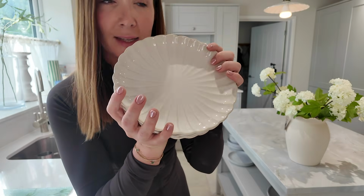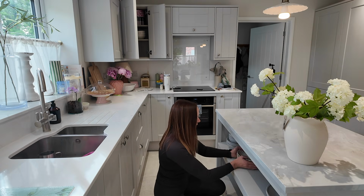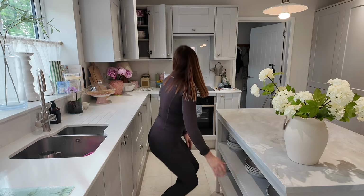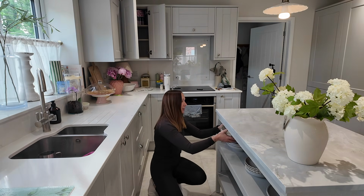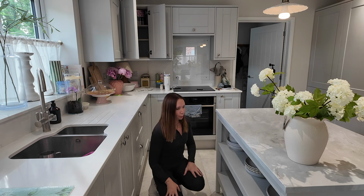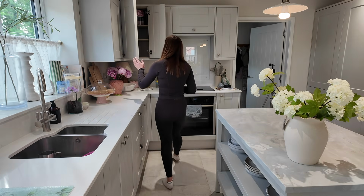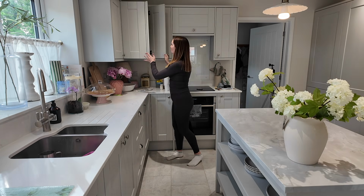So these are what our new ones look like. They look like this, but bigger. But to be honest, I might just stack the new plates on top and the new bowls on top. I think that'll look fine. It just frees up that cupboard so much. In time, I'll probably change them so they all match, but that is going to be a lifesaver.